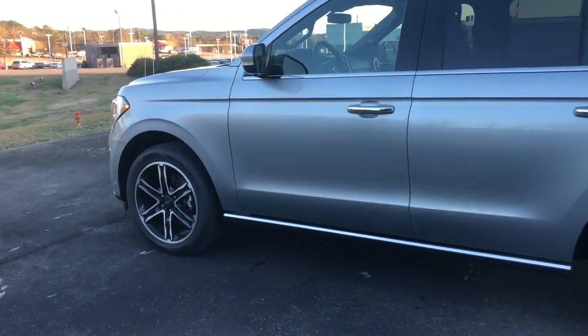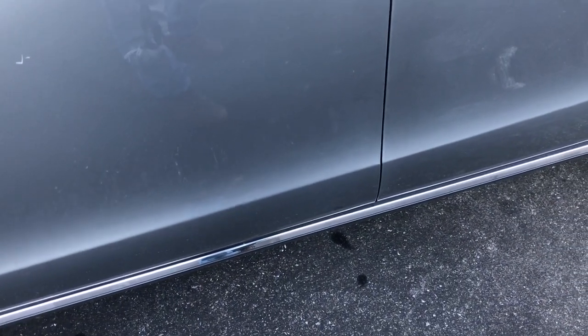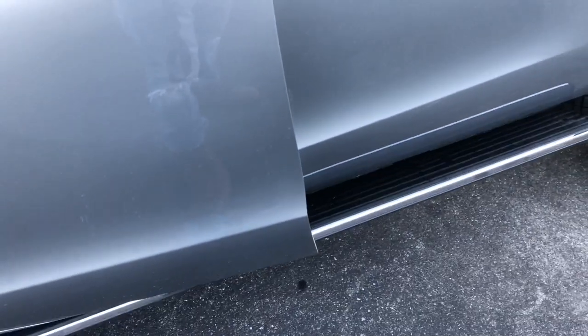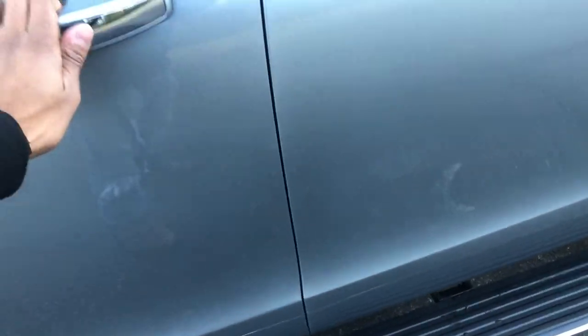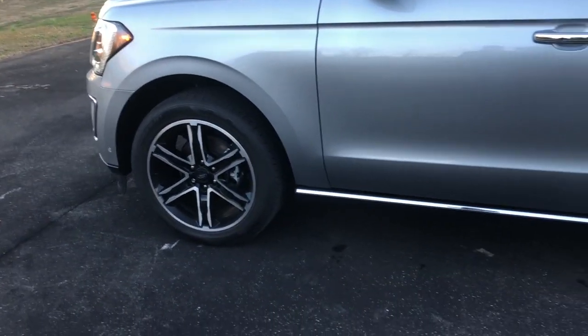So what stands out to me is what they call these power running boards. You touch the door handle and you grab on it, bam, power running board. You close the door and they go right back in. Yes, I do have the key on my person, so it did just chirp.